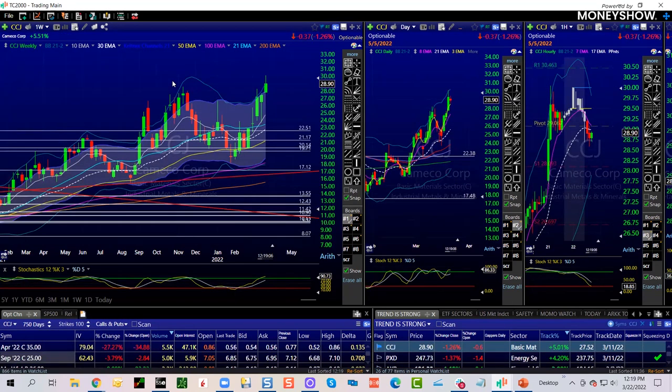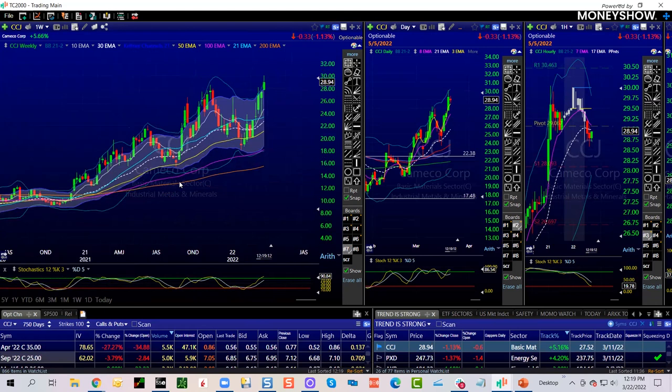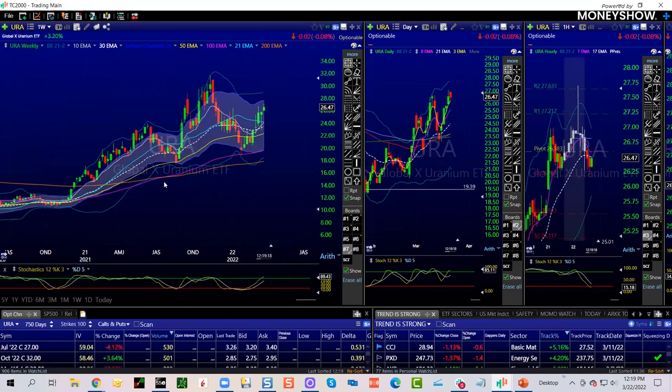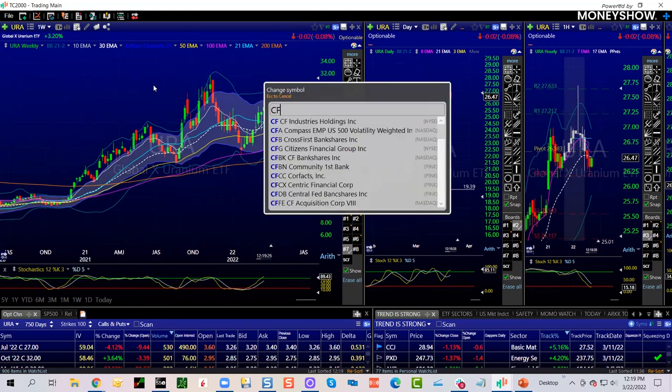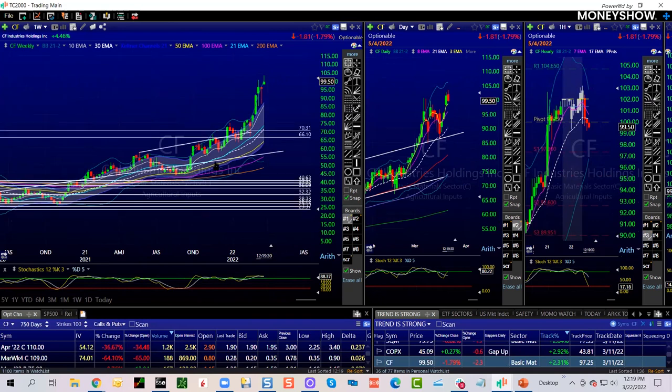CCJ is also a volatile macro idea for uranium, very much like this big picture. I think this is going to get defended. This is basically a play on uranium with URA, and you can see how they come back to the 50 week. But again, it's solid when it's above the 10 week. It's a very nice trend. And that's basically why I will get into that particular play.